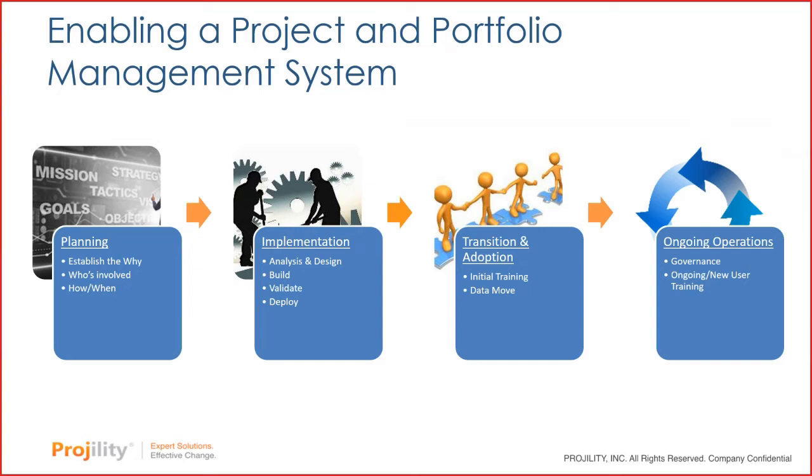And so coming up with the best practices for identifying that and the process that you go through is really important. And then eventually, once you put all this work in through planning, implementation, and transition, we can't just let the system run by itself. There are ongoing operations that will need to be considered from a governance perspective, change management, ongoing and new user training. All of those things need to be considered, and setting yourself up for success and knowing them in the initial stages and as you go through this is really important.